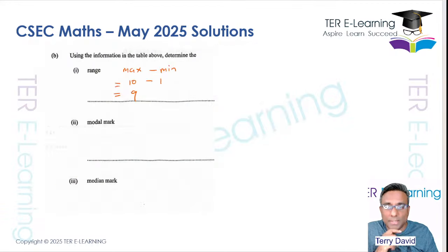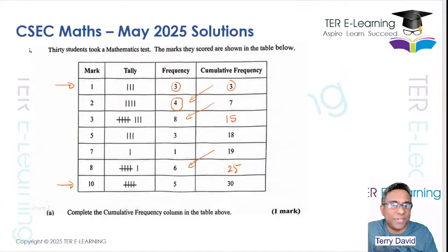The next part, they want the modal mark. So the mode is the one that has the highest frequency. So if you look at the frequency here, right?